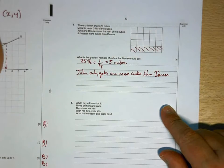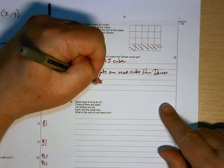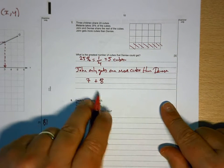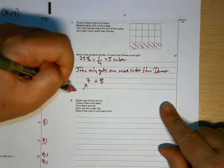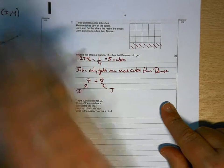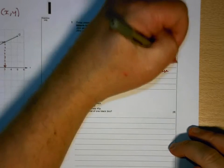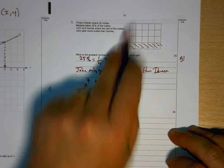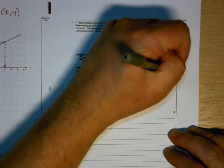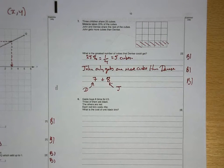So we're dividing 15 up into 7 and 8. 7 and 8 are 15. John gets more, so that's what Denise gets, and that's what John gets. That's the most she can get. Okay, so there's 1 mark there for getting the 5 cubes, and then 1 mark for showing that they're going to share 15 between them, and 1 mark for correctly saying that Denise is going to get 7.